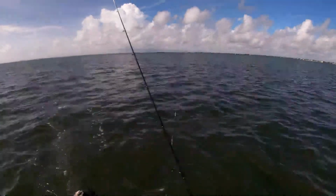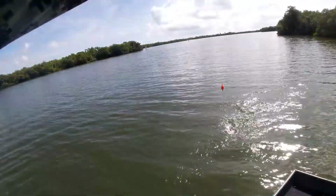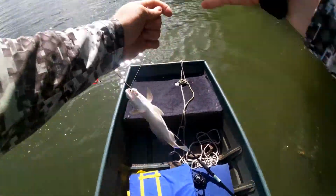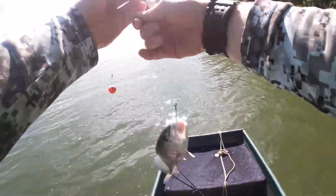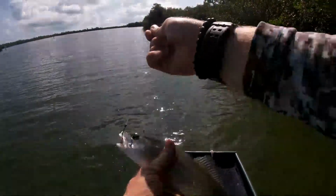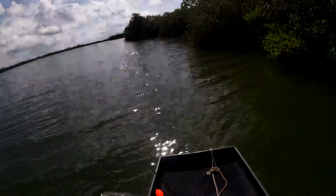Now all we need is our red, and we'll have our inshore slam. Well, we got our inshore slam. And this is one of the tiniest reds that ever existed. I was on my phone and I wasn't paying attention. Come here, bud. That's one of the smallest reds I've ever caught in my life.